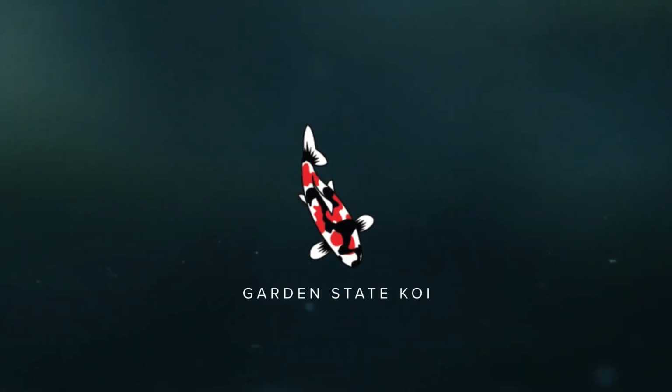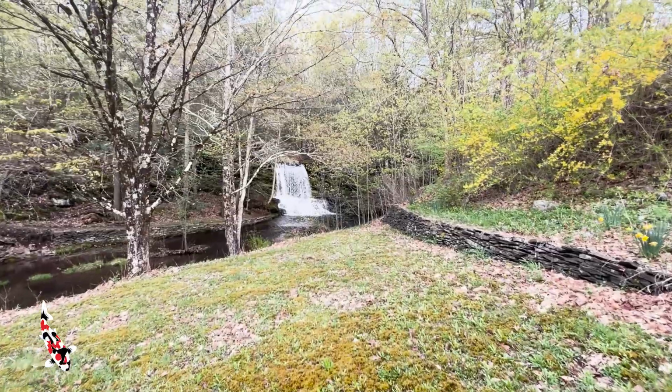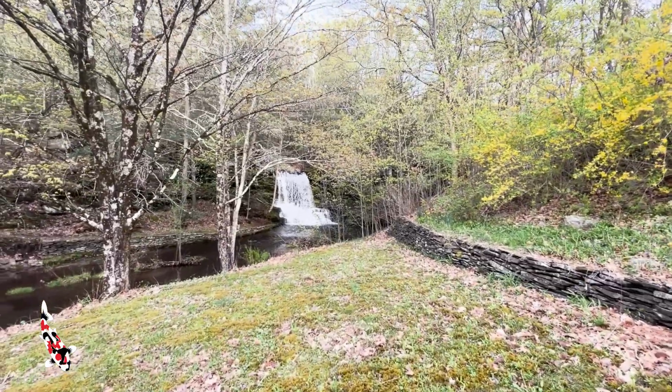So we've been staying up in Woodstock, New York, driving back and forth to our Airbnb. There's this waterfall I've been wanting to go see. I think I'm gonna go let you guys go see it. There's another one down the road, so stay tuned for that as well. But let's go check this out. Check this waterfall out. Could you imagine that in your backyard?